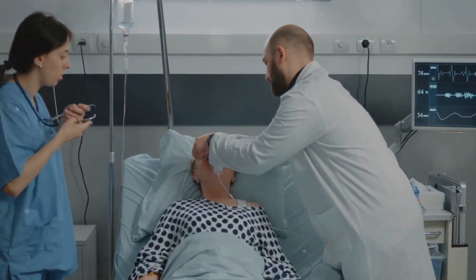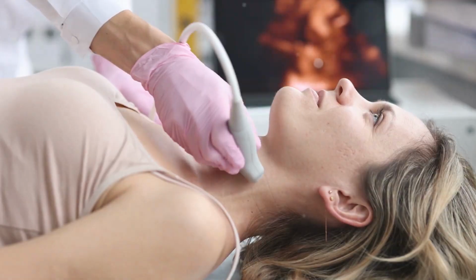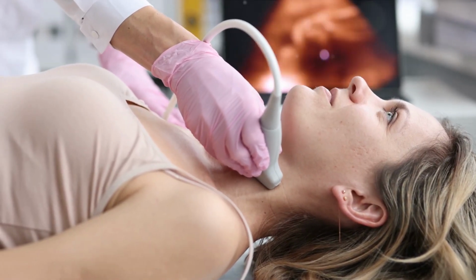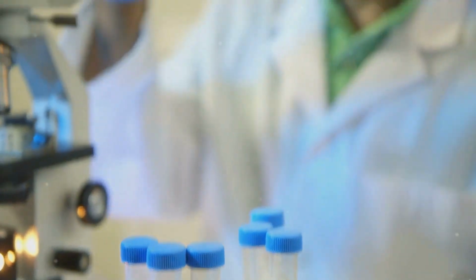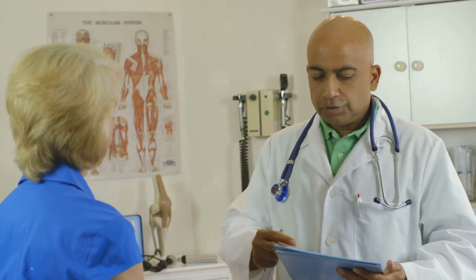Let's find out how. How do doctors determine if you have a thyroid disorder? It's a crucial question, and one that involves a combination of clinical assessments and laboratory tests. Typically, the first step is a thorough evaluation of symptoms and medical history. If a thyroid disorder is suspected, blood tests are usually the next step. These tests measure levels of thyroid-stimulating hormone, TSH, and thyroid hormones, thyroxine, T4, and triiodothyronine, T3.